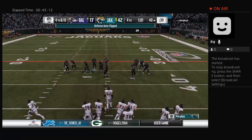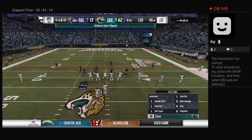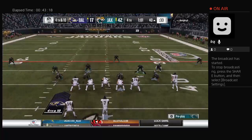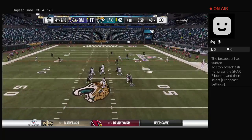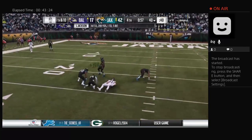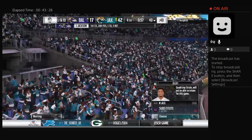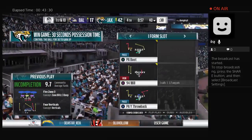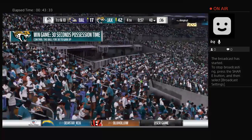All right, they're going to try and keep hope alive here on 4th down. They're going for it. Got to try it here. He's back to throw. And this is incomplete. They had to go for it with such little time remaining. And the Jaguars are going to take possession here on the turnover on downs.